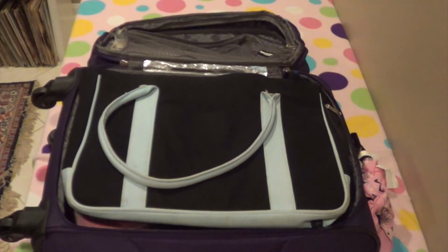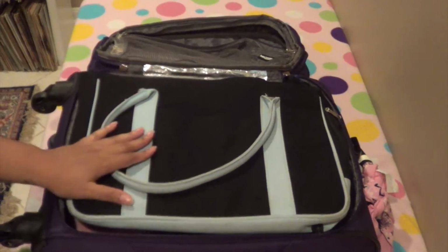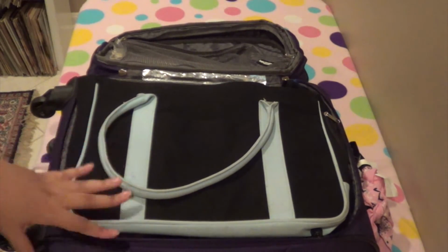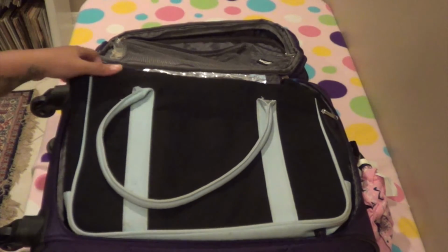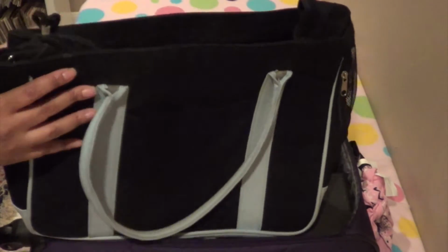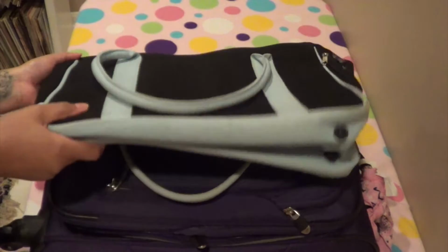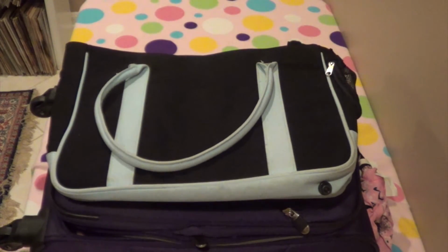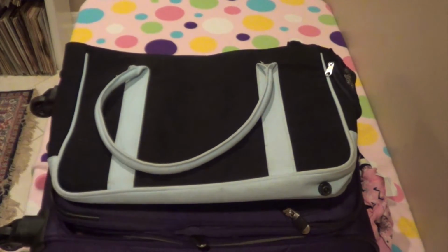Now going inside the bag. So the first thing you're going to see here is a carrier. I think I've talked about this carrier before. It's fabulous. I've had it for years. However, I don't know what brand it is, so I'm sorry. But what's great about this is that it can fold completely flat and fit inside the suitcase. Now, ESAs are not required to be in a carrier for the flight. However, they're not service animals, so they do need to be in a carrier for the shuttle.